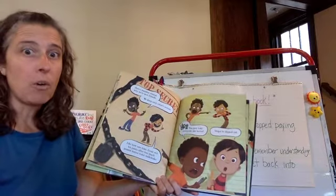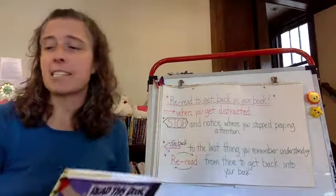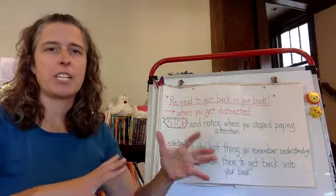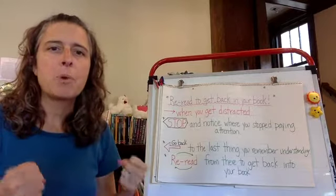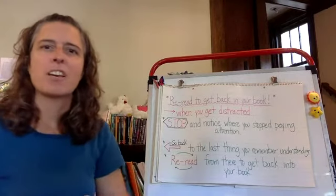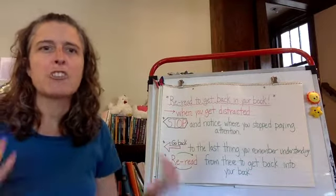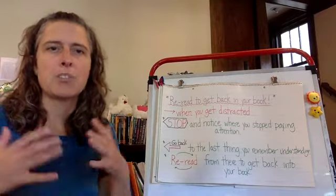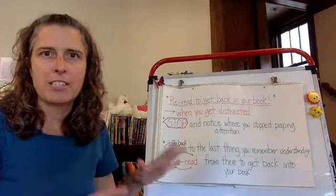Oops, it slipped out. Okay, so I hope you saw from that really quick lesson how important this strategy is. If you're having a difficult time paying attention, it's one of those things that builds your reading muscles to help you go back, reread what you've been reading, and jump back into your book. And so today, if you get distracted while you're reading, I hope you take a chance to try and use this strategy.